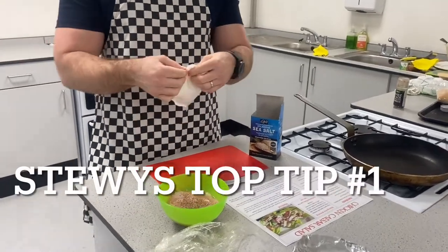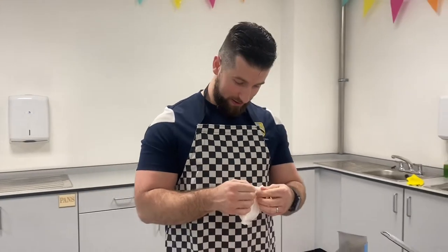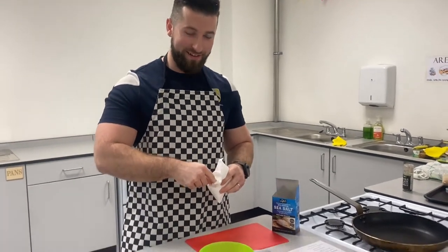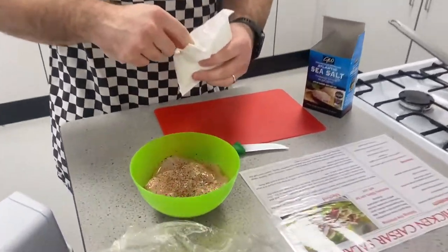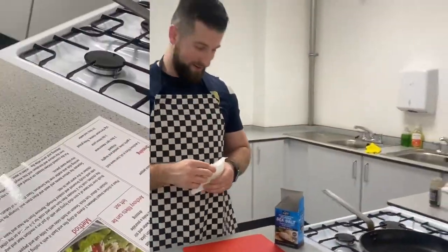There we go. And then the key is here. It's a secret, you can't tell anyone this. The secret is once you get the bag open, it's just a pinch. Just a pinch of sea salt. Not too much, because it's overpowering. There we go, look at that. One little drop, two little drops. See that? It's like it's not even there.